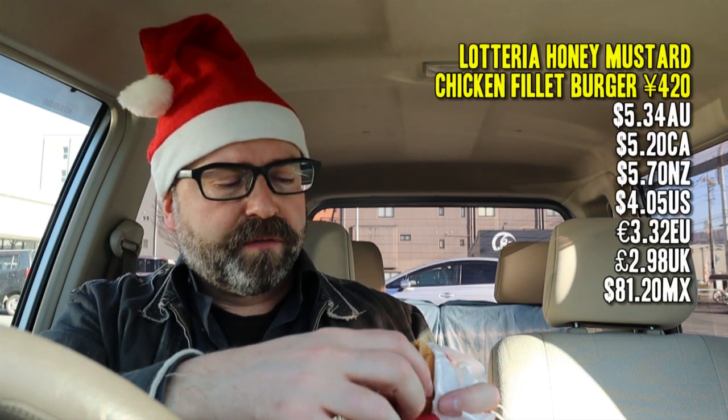So this was 420 yen, I believe. Pretty standard price for these sorts of things. I know some people will be upset that they call it a burger, but here in Japan, anything in this shape can be qualified as a burger, it seems. Is it spicy? No. But it's got something going on more than just a regular fillet.